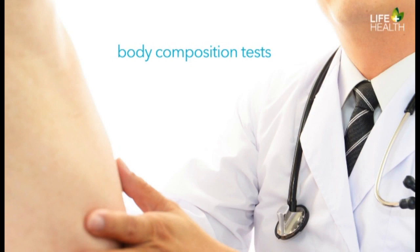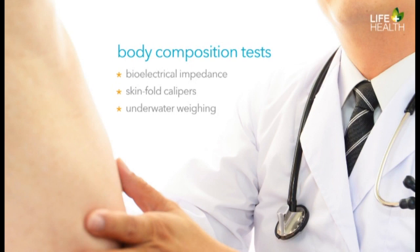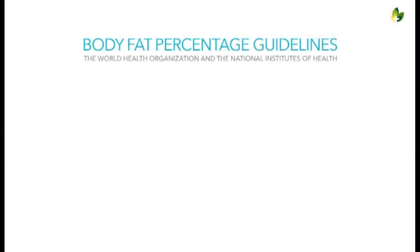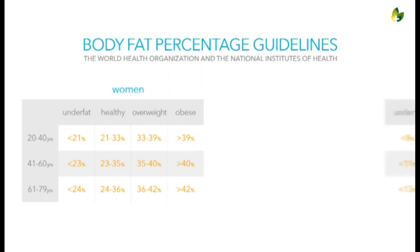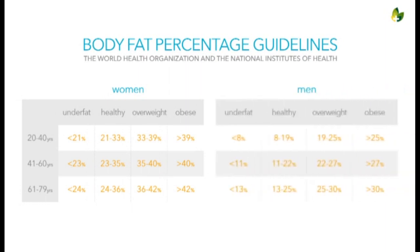There are several ways to calculate body composition, including bioelectrical impedance, skin fold calipers, and underwater weighing. These different methods vary in convenience, price, and accuracy, so you can talk to your doctor, physical therapist, or someone at your local gym about testing your body composition. The World Health Organization and the National Institutes of Health have developed these charts to help you know whether or not your body composition puts you at risk for disease. You can pause this video to find your results.